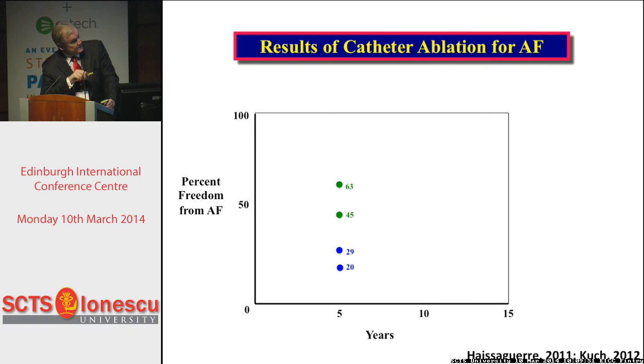And Haïssaguerre's results are shown with single catheter ablation. He had 29% success at 5 years, and with multiple catheter ablations, 63% at 5 years. 63% of his patients had paroxysmal atrial fibrillation; only 37% had non-paroxysmal AFib. Karl-Heinz Kuck's patients were all long-standing persistent AFib. Single catheter ablation, 20% success at 5 years, 45% with multiple catheter ablations at 5 years.